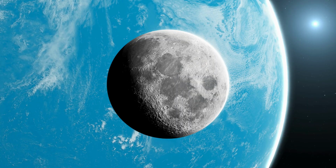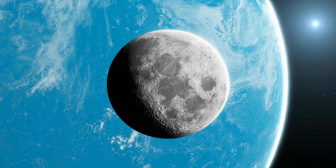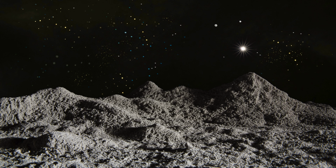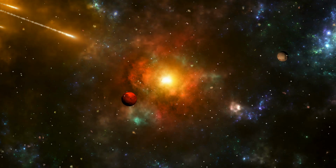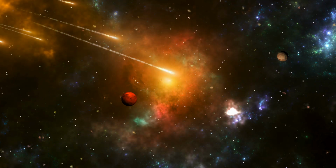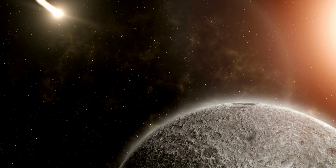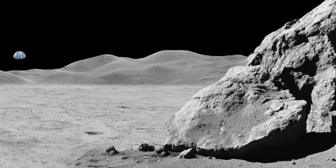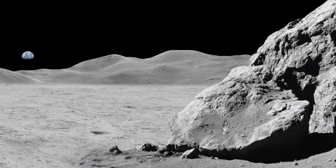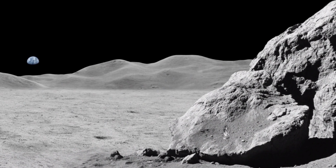Long ago, when the moon was young, it was covered with huge volcanic plains and mountains. Over millions of years, space rocks and meteors bombarded its surface, breaking it apart and scattering fine dust, called regolith, all over the place. This dust is mostly made of minerals like silicates, which reflect sunlight quite well.